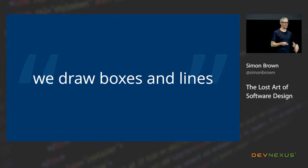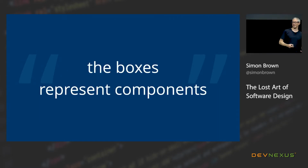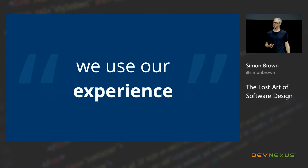Well, what do the boxes and lines mean? Well, I have a whole talk about that. You say, well, the boxes represent components. What do you mean by component? And there's a whole bunch of stories and questions you have to kind of go through here. And in the end, people end up saying, well, we just use our experience. And that's kind of right, isn't it?